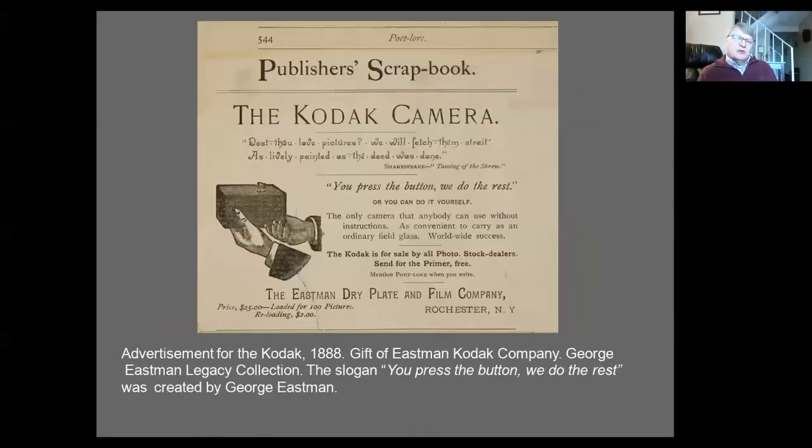So the camera was sold with the advertising slogan, "You press the button, we do the rest." And it's the "we do the rest" part was what really made this go. Because the Kodak was Eastman's solution to what all the photographers, the professionals, complained about. They processed it. You'd actually send the entire camera back to Rochester. They would process the film, return the camera, and eventually return your 100 pictures. And by the way, you did get 100 pictures. If you had 25 that were good and 75 that weren't, they would make 4 copies of each, so you'd get a total of 100.